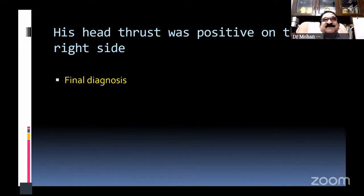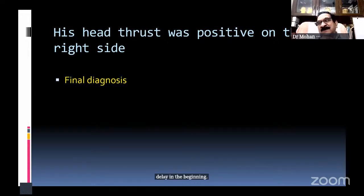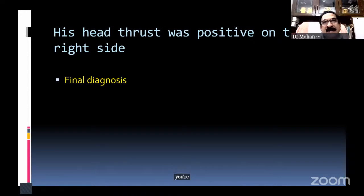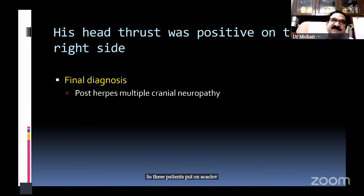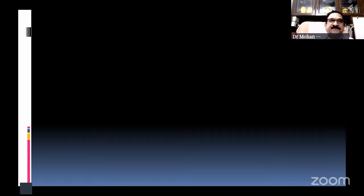Somebody also initially asked me whether it was done or not. It's actually done. I did not tell you in the beginning. Okay, the idea of bringing the case is that sometimes when we can't do the necessary investigation like MRI, you have to heavily depend upon your clinical skill to differentiate whether it's peripheral or not. So this patient was put on acyclovir and steroid, and he improved. Okay, any questions?